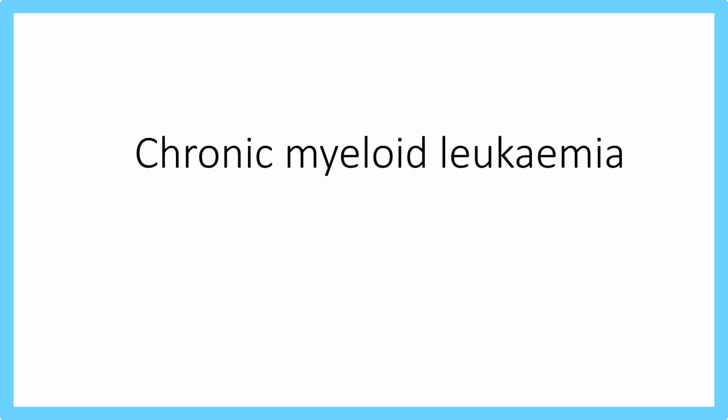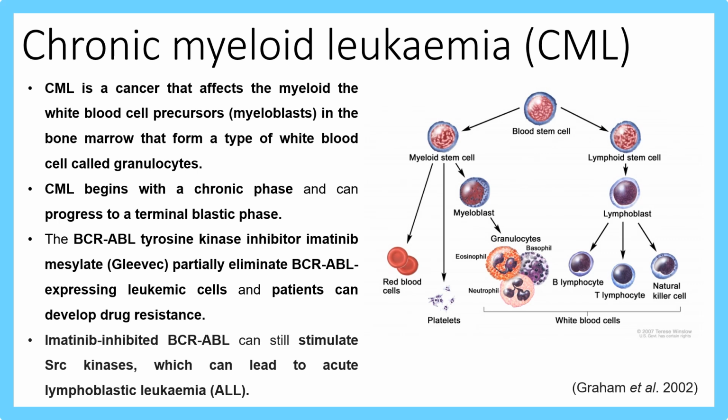So let's now proceed on to several examples of disease states, such as chronic myeloid leukemia. Chronic myeloid leukemia is a result of hemopoietic pluripotent stem cells. So that means that the cells are still in an immature state, and as the name suggests, it mainly affects the myeloids that are present within the bone marrow.